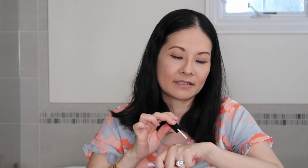Actually, I realize I still have lipstick on, so I'll just swatch it a little bit here. So it goes on really smoothly. Nice little applicator here.